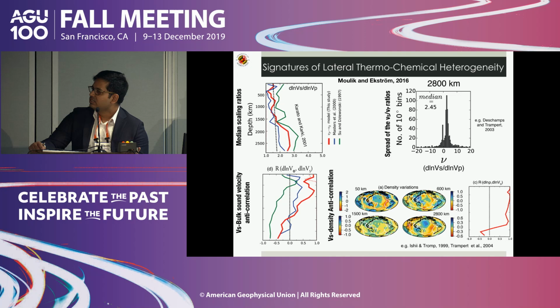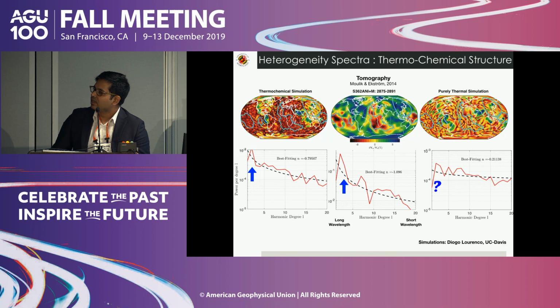There are other signatures of thermochemical heterogeneity. So for example, this is our model at a depth of 2,800 kilometers. And this is the power at different scales. And you can see that for a purely thermal simulation, the power falloff is fairly flat, whereas a thermochemical simulation can capture this to first order.